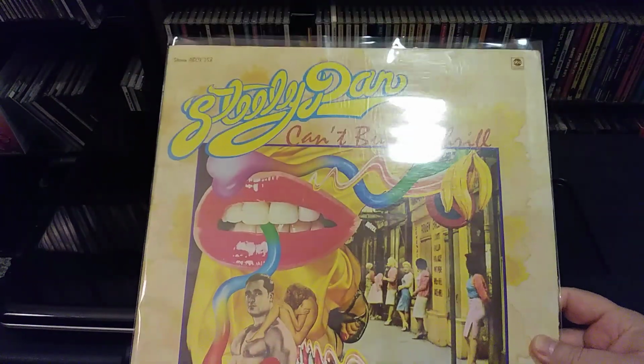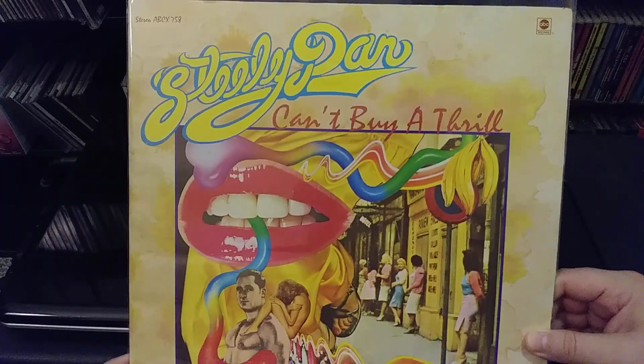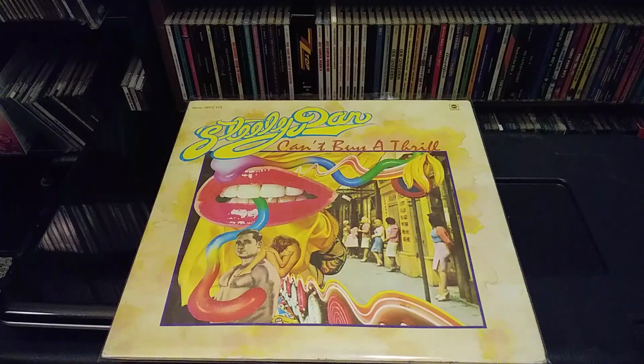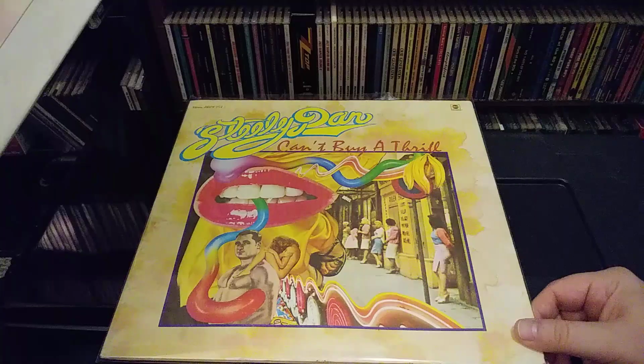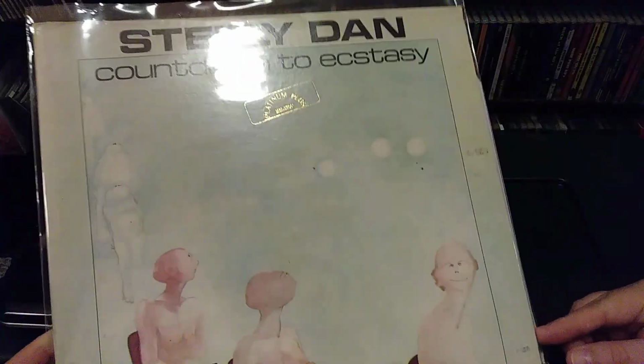This is a mid-1970s pressing of Steely Dan's Can't Buy a Thrill LP, their very first album from 1972. Not an original ABC pressing, mind you. It is a rainbow label from the mid-70s. Here's one of the same ilk. By the way, the Can't Buy a Thrill album I would call very good plus. This one is near mint.